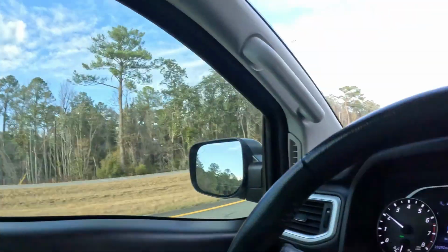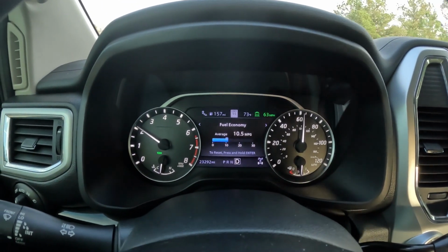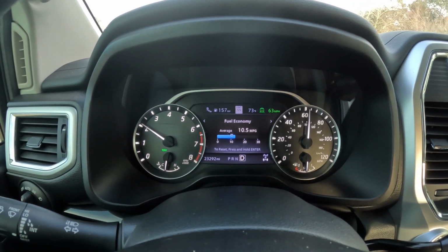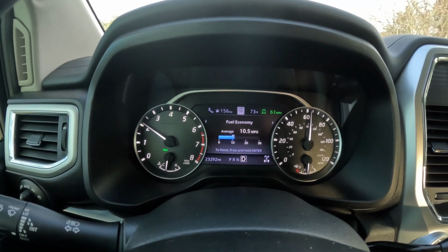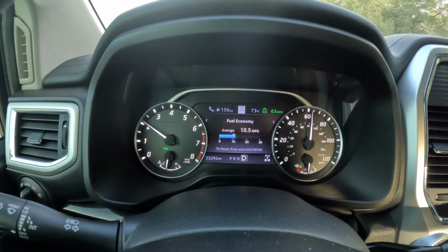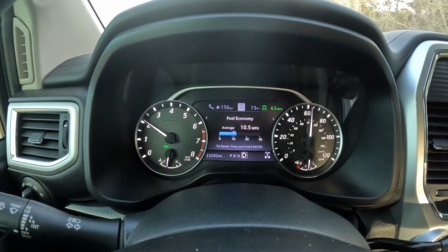We're in a 55 right now, doing about 63, and our average right now is about 10.5 according to that. It stays at about 10.3, somewhere around in there, when I'm in the 65 mile an hour zone. Once you go over that 62 or 63, it really drops down. I imagine if I ran 62, it'd probably be getting 11 plus miles to the gallon for the trip. It'd probably get another mile per gallon anyway.